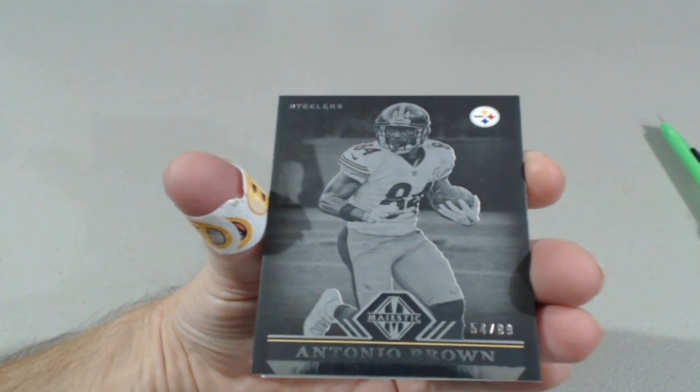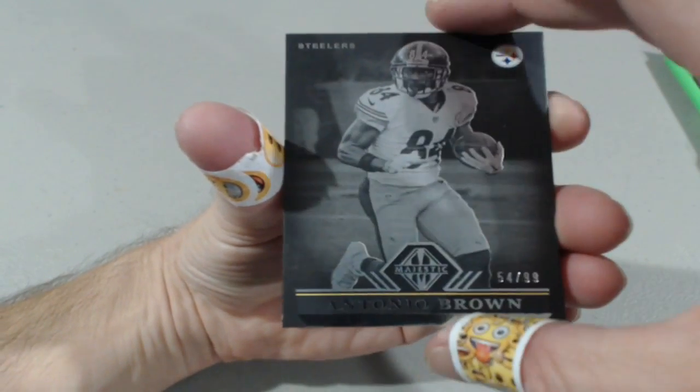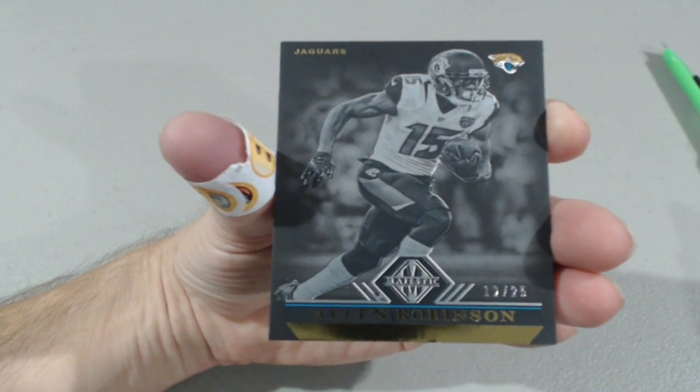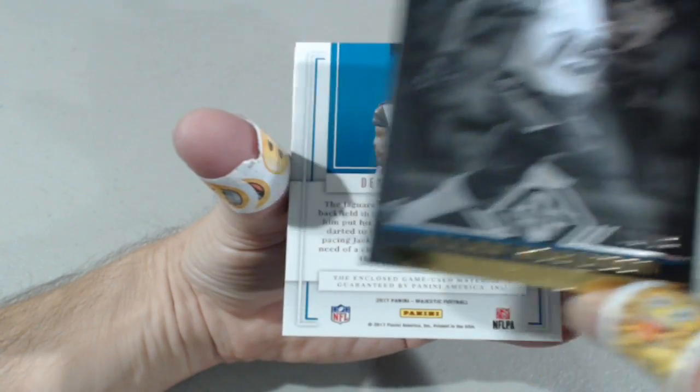54/99, Antonio Brown will start us off for the Pittsburgh Steelers, D-Love, 069. And then Allen Robinson parallel for Jacksonville, 12/25 for the Jags, Jeffrey Carmen. Flip that 12 and you got his jersey number. All right, here we go.